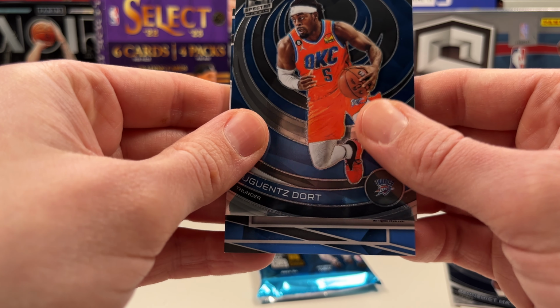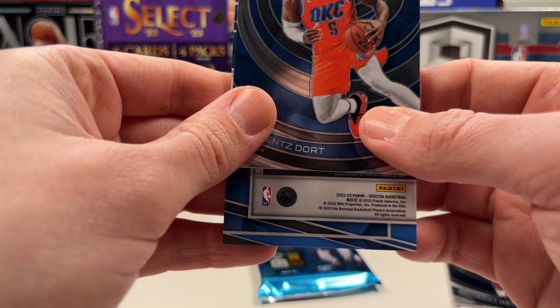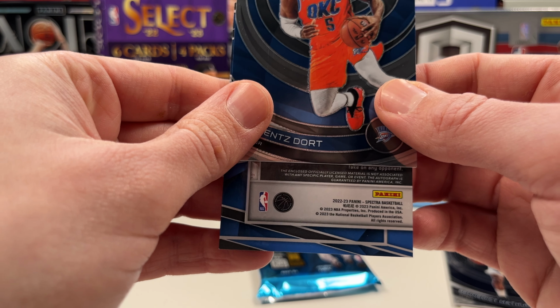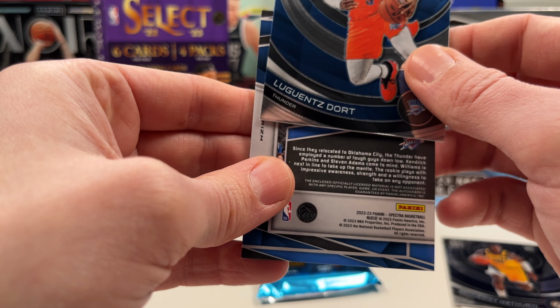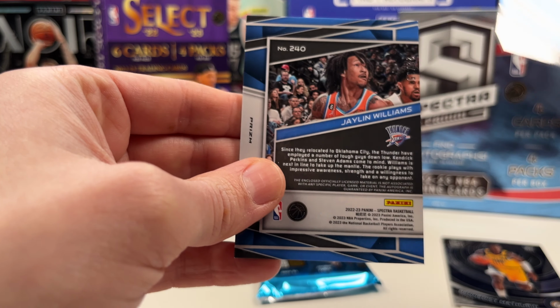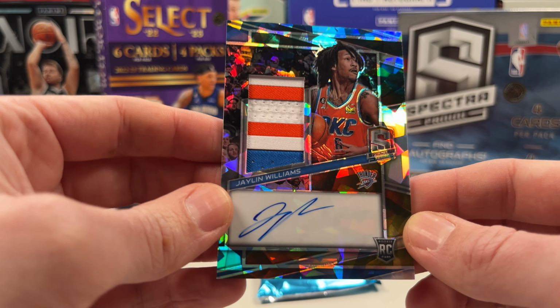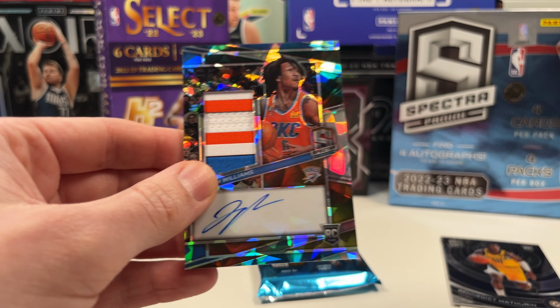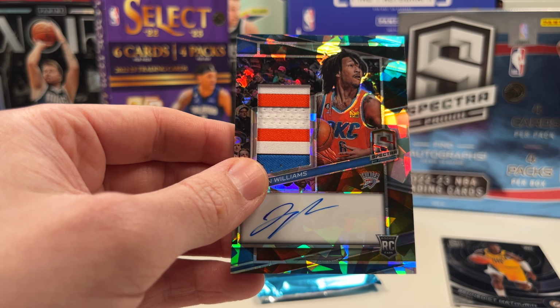Okay, let's go from the bottom. It's an RPA. Oh, please be Magic. Okay, I don't know. Thunder, Chet. Oh, it's Deron Williams. Oh, sick patch. Oh, dang. Okay, well, two RPAs.